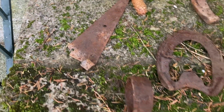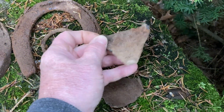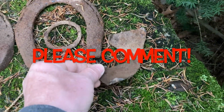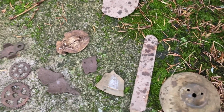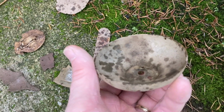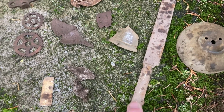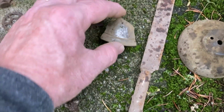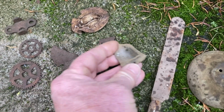Found the obligatory rusty hinge, so it's official. I found 2 of these objects that are turned up on the side. I'm not really sure what they were. There was our mason jar lid, which of course did not have any gold coins underneath. There's the, I'm not sure what this was. Kind of a somewhat modern knife. And then this is the piece of bell. I wish I could have found the rest.